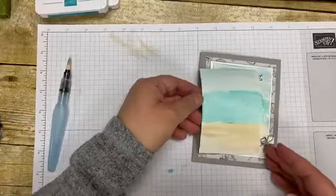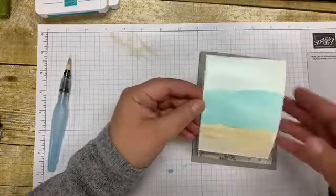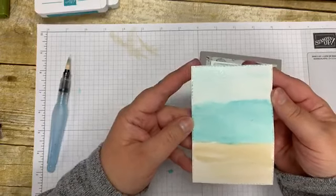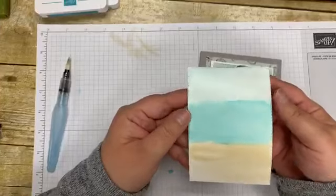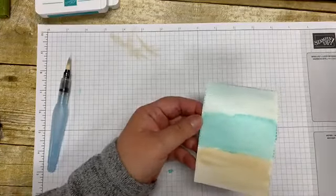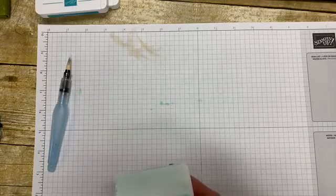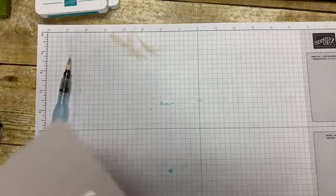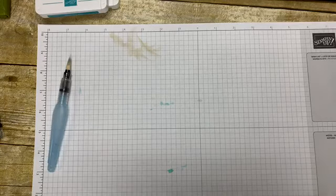That's awesome. So what size is this white paper? I think it's the biggest die from the rectangle stitched framelits. Can you see the stitched edges around it? I'm not sure of the exact size, because it's just one of those dies. I'm going to put this card to the side, and we'll come back to it after I do my other ones, and make sure it dries really good before we continue on that card.